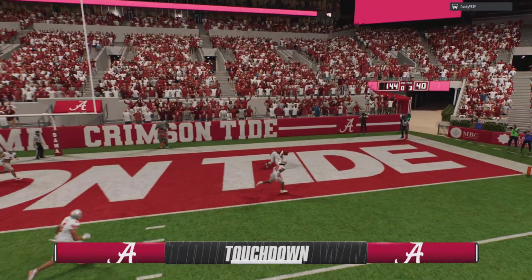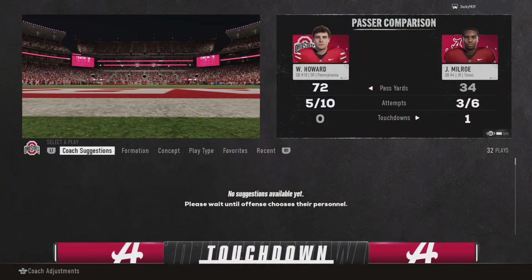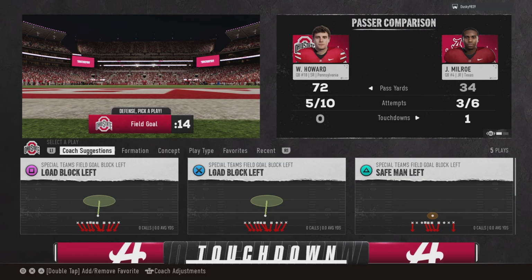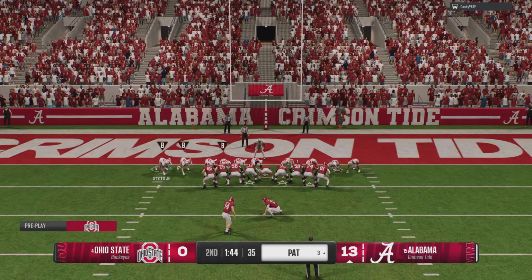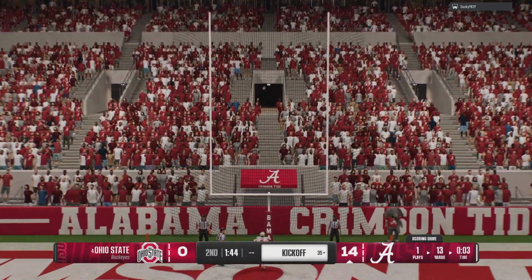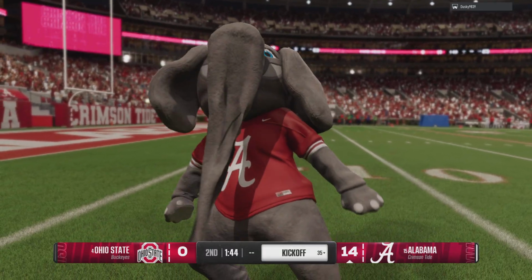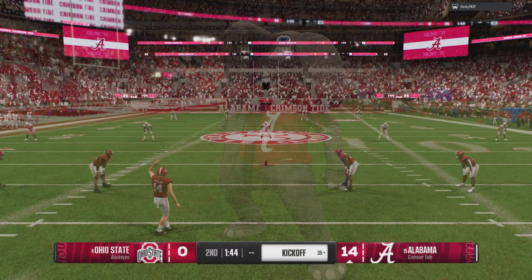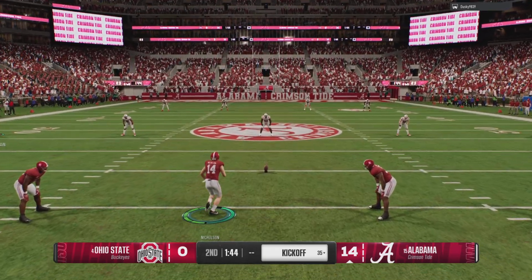He's got it in the end zone. Touchdown Tide. They'll try to add another to their lead. And the extra point pushes the lead to 14. That's exactly what you want to do when you have that type of field position. Strike quickly, and they did. One play, and they put it on the board.